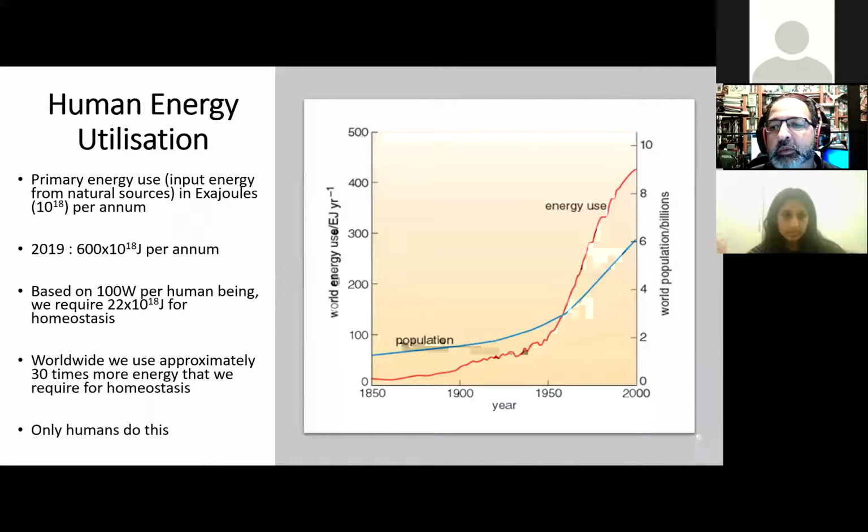But actually, if you look at human energy consumption, it's absolutely huge. These are some graphs showing the population of the Earth up to the start of the millennium, and the energy use from primary energy sources. And actually, I just got an updated figure for 2019. Last year we used approximately 600 exajoules. And if you go back to the previous slide and you think, okay, 100 watts and roughly 7 billion people on the planet, how much energy is that?